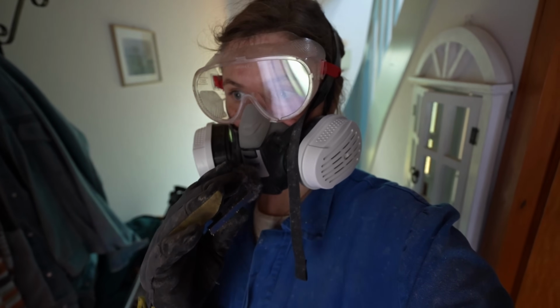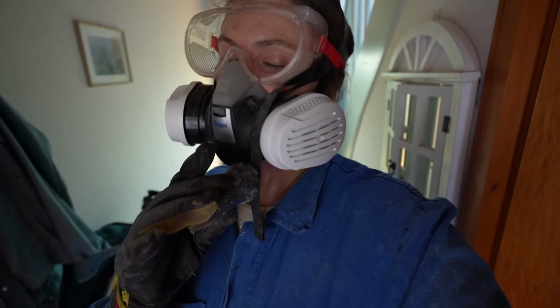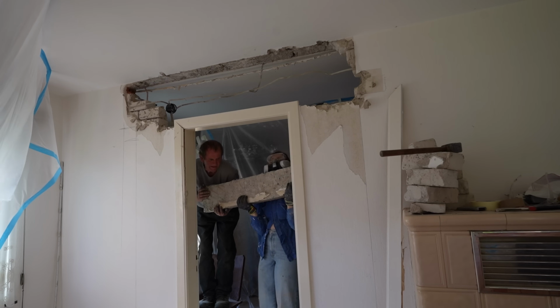So we're just about to get the old beam out, and that way we'll be able to put the new twice as long beam in. Cancel. Elli, I got a lot of it.